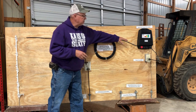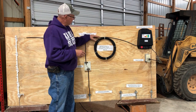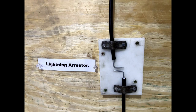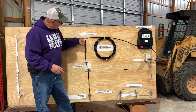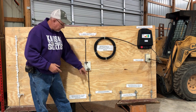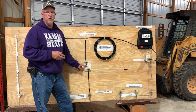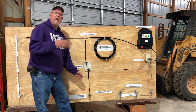Then, and notice, this is on the hot wire that goes out to the fence. So then once we get just past the coil, we want to put a lightning arrestor on. And this is a homemade lightning arrestor, and the idea here is to get the electricity from the lightning to jump this little distance and go into the ground system. One of the ways we set this is we want to make sure that this is at least 1/4 of an inch to start with. And these can be loosened up and adjusted as needed.